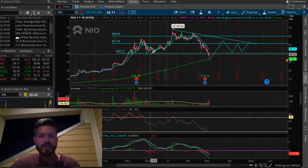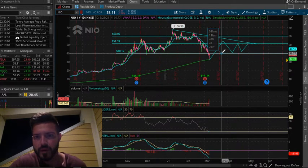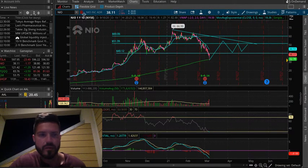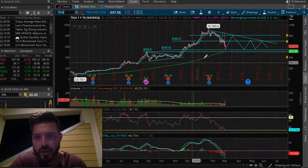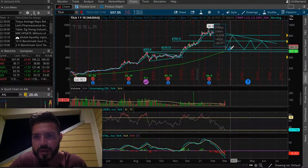The only thing that scares me is that it broke below, and I'm not going to touch it until it breaks back above 40 and holds. And we're looking at about a 30% return on that one. Tesla, from our first support to our first resistance, 540 to 706, is also 30%.